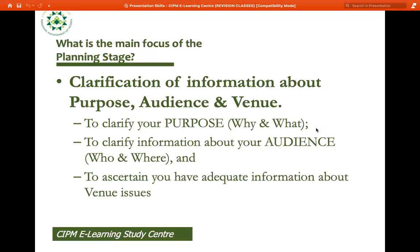So the first thing, I call this PAV, under planning. The acronym that can help you to remember what planning is all about is PAV, purpose, audience, and venue. Please don't forget that. I've told you presentation skill has 4 aspects. You plan, you prepare, you practice, and you perform. Under planning, we have 3 major focus: clarify purpose, clarify audience, and clarify the venue. So once you clarify the purpose, which is why and what, you go on to clarify the audience, which is who and where. Then, based on that, you are certain venue issues.